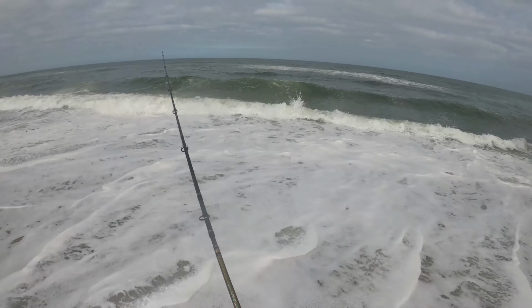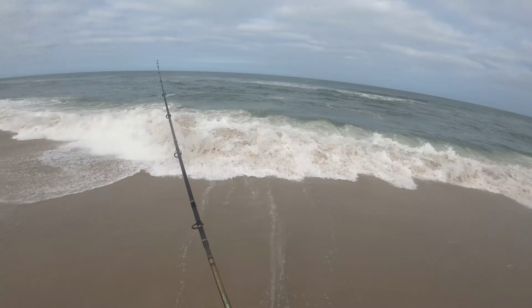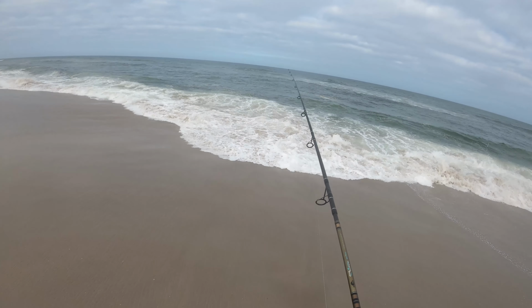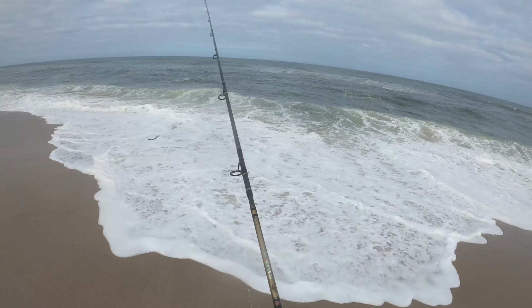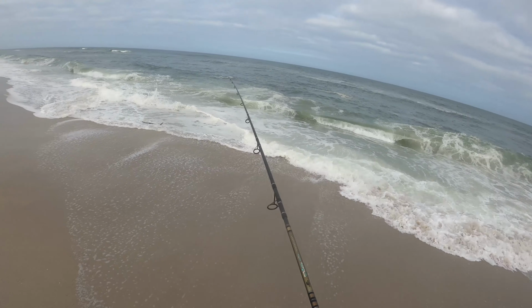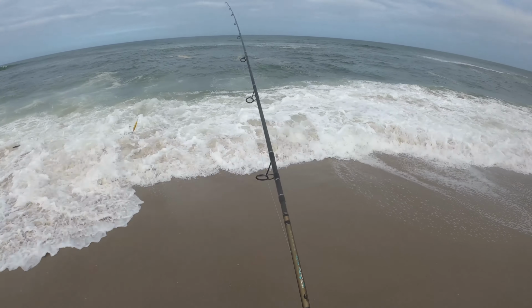To catch a schoolie and a bluefish after hours on hours of not catching anything is really good. So by themselves, those fish aren't anything special, but when you've had a day like I've had today, and you guys know, when you go out there and grind, any little bite is rewarding. So we'll give it like 5-10 more casts here and keep on bouncing down to hopefully catch a couple more fish, baby.